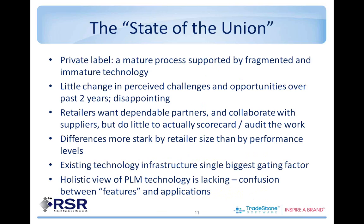So let's go through some quick cliff notes, or the report highlights. First, overall, the State of the Union. And I think you got a hint of this before. Private label has been around a really long time, so it's a pretty mature process. I actually know Sue Welsh, the CEO of Tradestone, for more than 25 years, because I worked for a company that she supported with what we called import management at the time. So it's a very mature process, but it's typically supported by very fragmented and immature technologies. And what we find is that there's a real predominant sense of, this is how we've always done it.